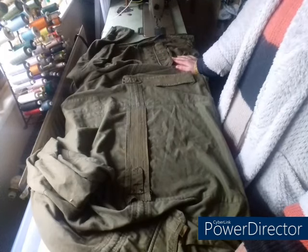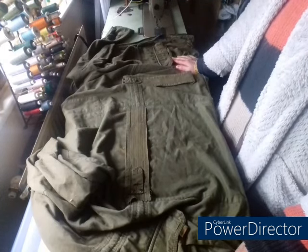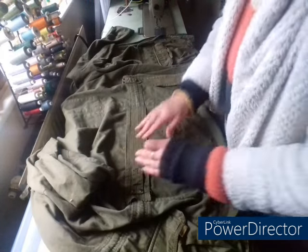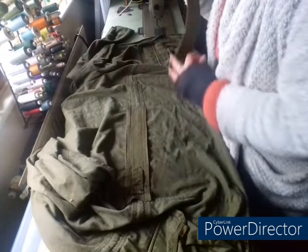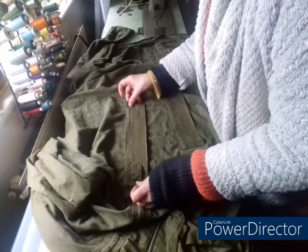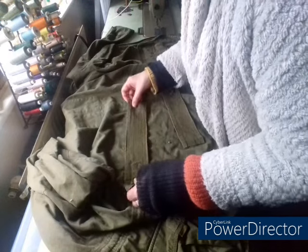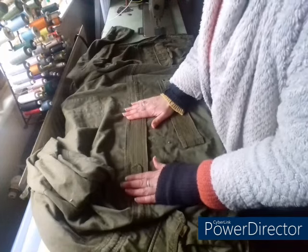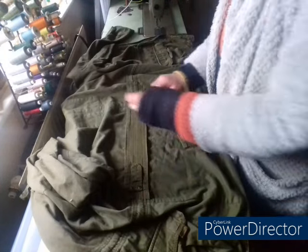So I'm going to tackle that now on my machine, and I'll show you what that looks like afterwards. So I think that's probably going to be the best way to do it.